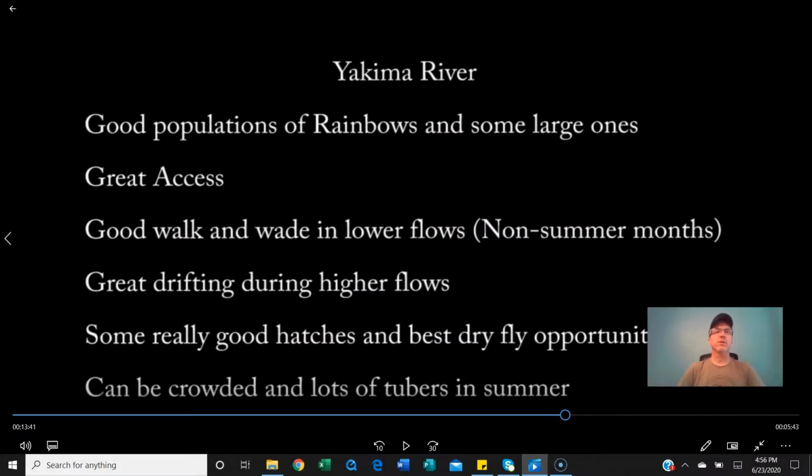It was pretty exciting. And now we're on to the Yakima River, probably the most popular, the most well-known fly fishing river in the state of Washington, and really with good reason. Good populations of rainbow trout and some large ones, probably not typically as big as Spokane River or Upper Columbia River rainbows, but still good-sized fish.